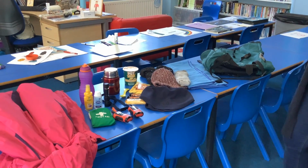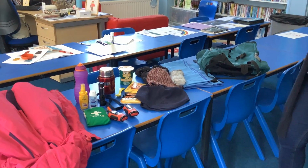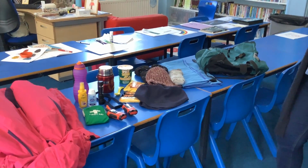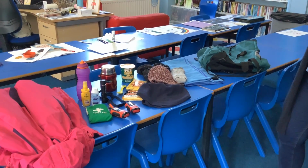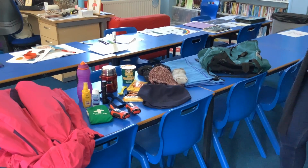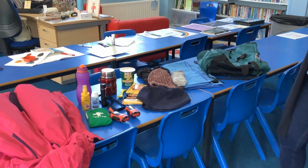Oh, you might want to pack something like a book or maybe a teddy bear or something just to keep you company, but you don't want anything heavy, okay, but you might have one item that's going to sort of keep you happy. Okay, so have a think about what you might like to pack in there. Okay, good luck Year 6.